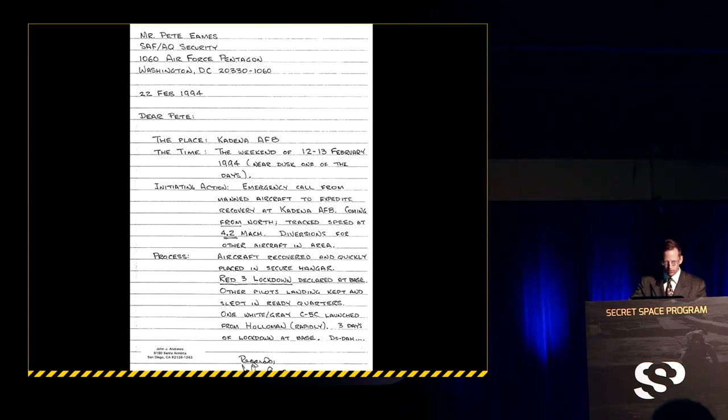Aircraft recovered and quickly placed in secure hangar. Red 3 lockdown declared by base. Other pilots landing kept and slept in ready quarters. One white-gray C-5 launch from Holloman Air Force Base. 3-day lockdown at base. So something made an emergency landing at Kadena Air Force Base.